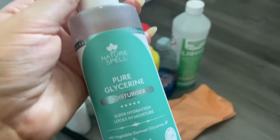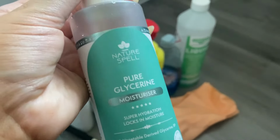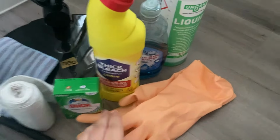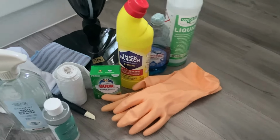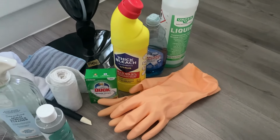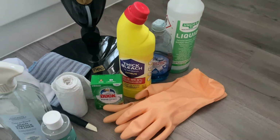I then have pure glycerin, so I'll show you throughout the video when we get to it what I use this for, but this is kind of like a double measure that I use in the bathroom because I use this on my body, but I also use it on another place in the bathroom as well, which we'll get to when we start doing the clean. And here are the gloves. They're kind of like a peachy orangey colour, and I've already explained why I like these and why I think they're really good. I got those off Amazon as well.